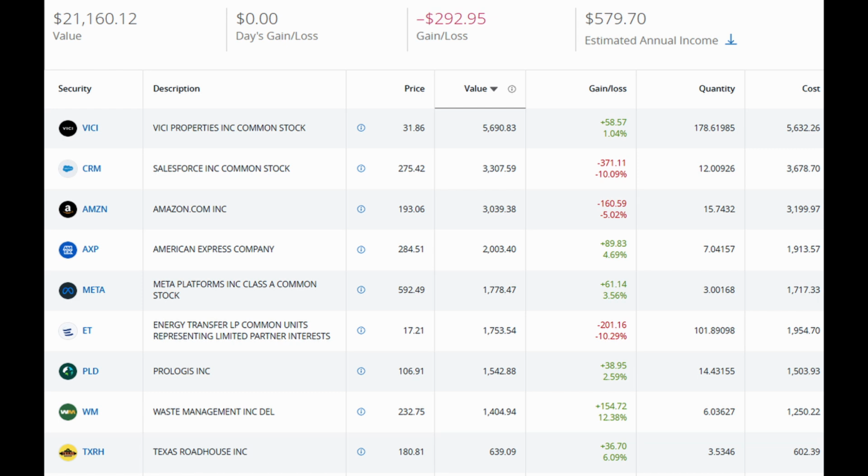We're also up to $579.70 in estimated annual income, or income from dividends if I don't sell anything, and that's not including any increases in dividends, which are pretty common. Most companies will raise their dividend every year. So that's pretty good estimated annual income, especially when you consider some of these stocks in this portfolio do not pay or barely pay a dividend.